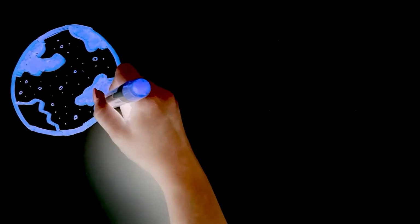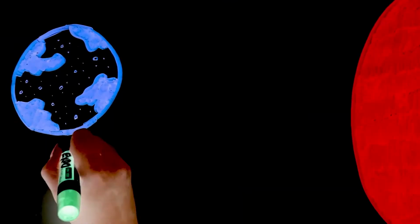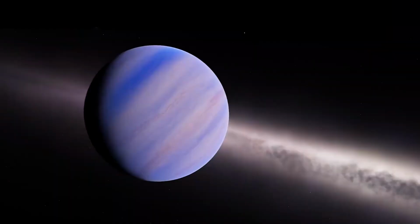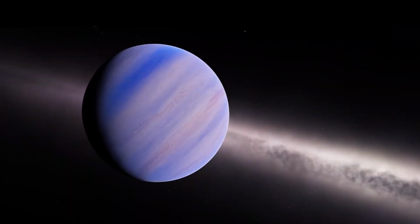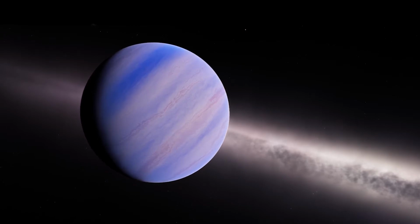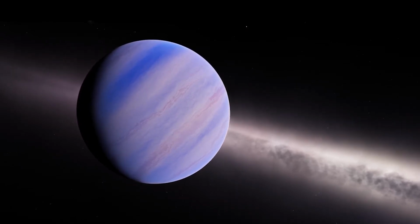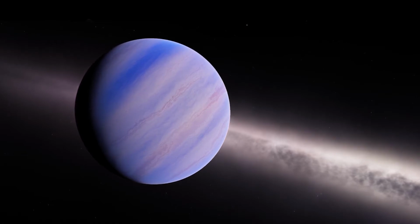An exoplanet is a planet outside our solar system orbiting another star. They are also called extrasolar planets, and thousands of possible exoplanets have been found using ground-based and space-based telescopes. There are different types of exoplanets: the gas and ice giants. These exoplanets are similar to Jupiter, Saturn, Uranus, and Neptune. Around two-thirds of exoplanets that have been discovered are either gas or ice giants.